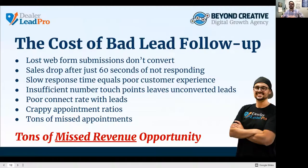So let's talk about what the cost of a bad lead follow-up strategy looks like. Well, you've got form submissions, meaning somebody went on your website, they converted, they gave you their info, but they didn't make an appointment, or they didn't show up if they did make an appointment. And then at the end of the day, it never materialized into any kind of deal. Sales are going to start dropping after just 60 seconds of not responding. So that's a big one. You've probably heard me mention this already multiple times, and you're going to probably hear it a few more times. I'm going to go into detail as to why that's important.